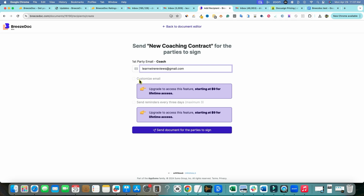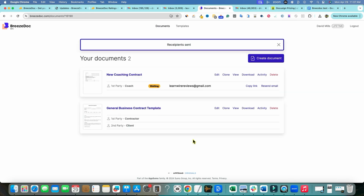learnwirereviews@gmail.com. And then when you have license tier 2, you're going to be able to add multiple people down here that you're going to send it to. You're going to be able to customize your email so you can actually say what you want it to say. We'll see what it looks like now, but you'll be able to customize the email. And then you'll also be able to set reminders every 3 days to sign. Those are really nice features that you have to have license tier 2 in order to unlock. Send document for parties to sign. So let's go boom and send that.